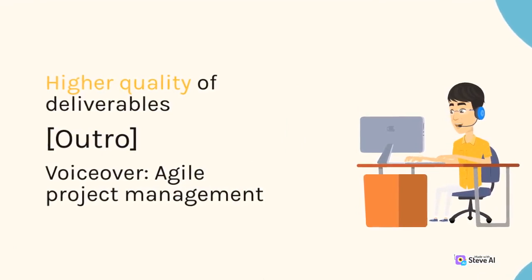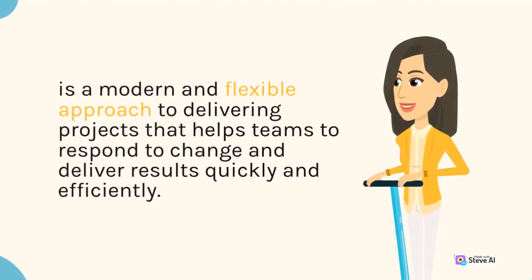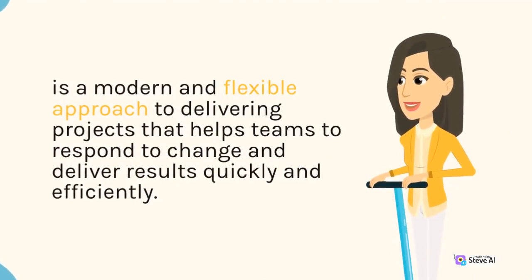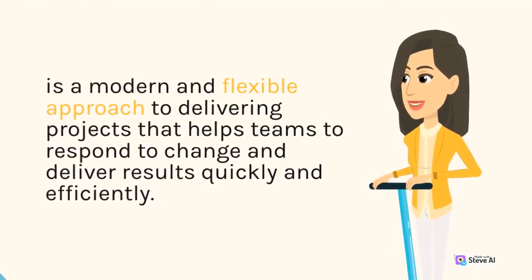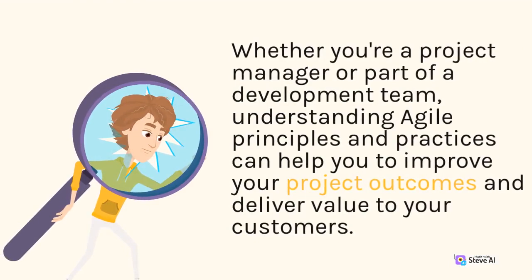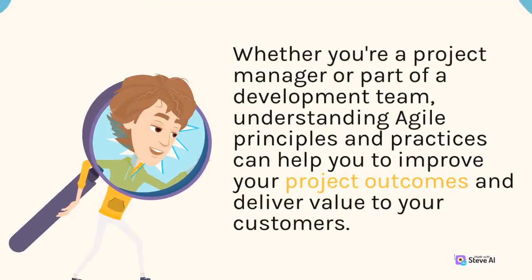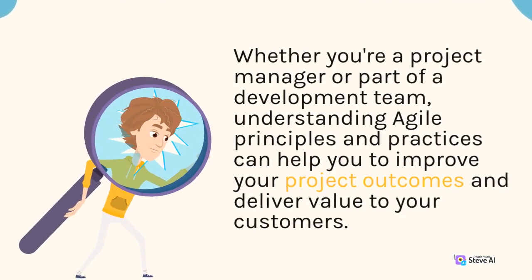Agile project management is a modern and flexible approach to delivering projects that helps teams to respond to change and deliver results quickly and efficiently. Whether you're a project manager or part of a development team, understanding Agile principles and practices can help you to improve your project outcomes and deliver value to your customers.